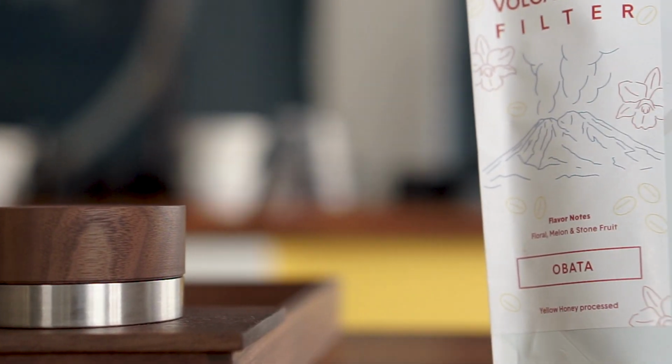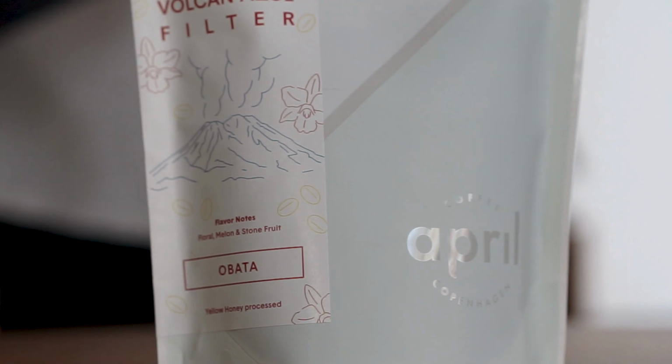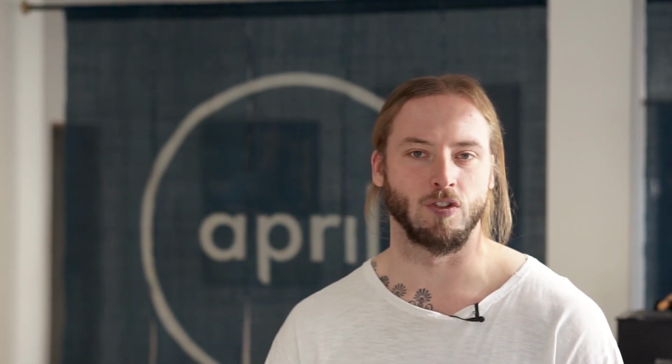The coffee we're featuring is a yellow honey processed Obata varietal from the Volcan Azul farm and farmer Alejo in Costa Rica. Now, for those of you that have been following us, you know that this is an important coffee. We bought the very first lot that he ever released of this coffee back in late 2016, and that was a 30 kilo little lot that came vacuum packed in silver bags for us all the way from Costa Rica.